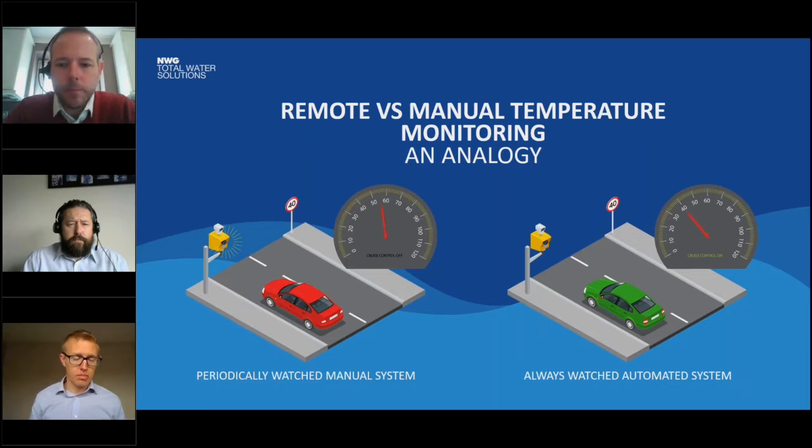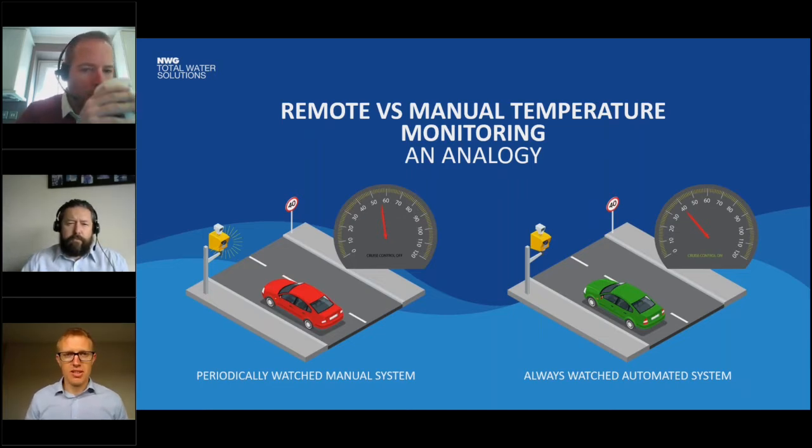A customer has summarised this to me in a really neat way. They said, "Why would you take the temperatures manually when you can do it remotely?" The analogy is, if you're driving along in your car, would you check your speed by driving through a speed camera once a week, or would you look at the speedo continually to see how you're performing? That's the analogy when comparing a remote system that takes temperatures continually and gives a 24-hour readout with manual temperature monitoring. Next slide, please, Andy.